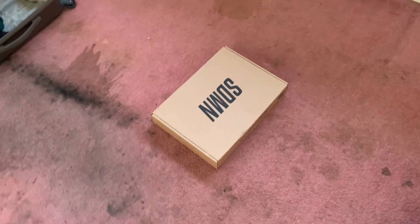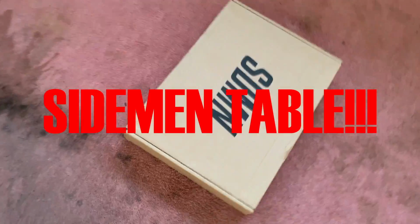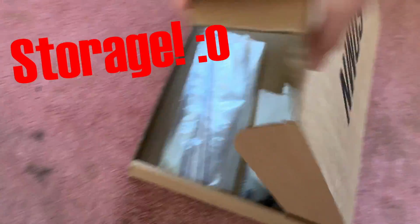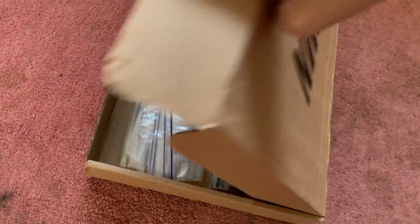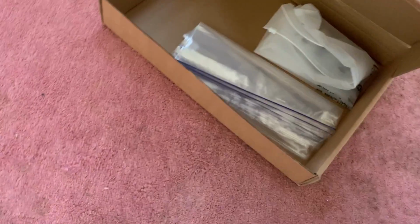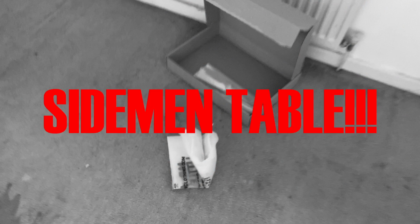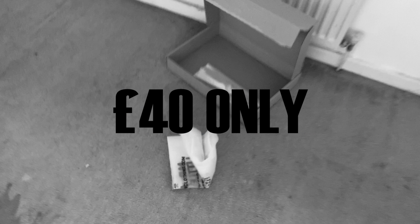And over here, we have a prestigious Sidemen table, which acts as a storage as well, with some extra bags in there. So what are you waiting for? Buy now the special edition Sidemen futon table for only £40.